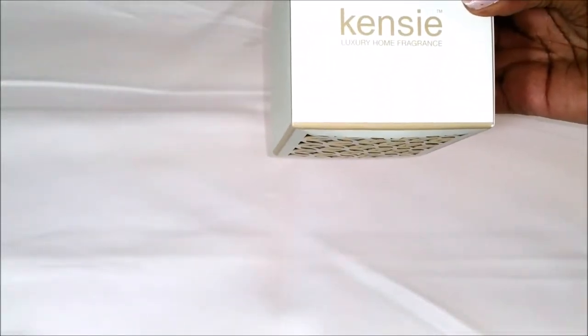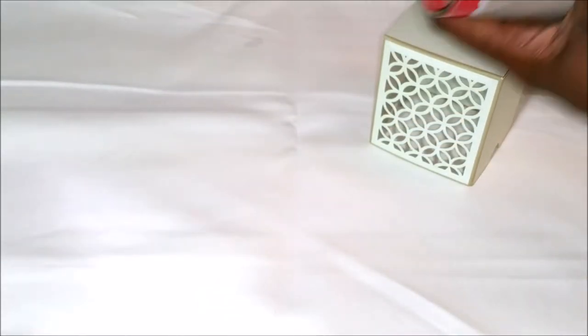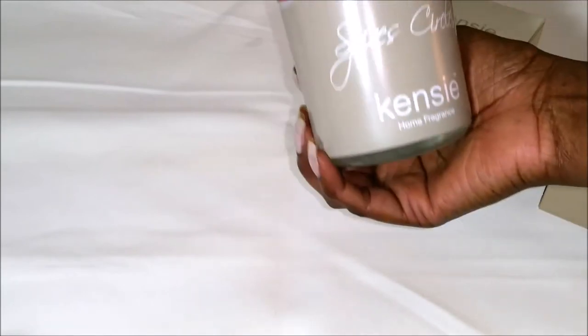As I said, I spent the majority of my time looking at candles. And this one is Kinsey. I never heard of it before. Luxury Home Fragrance. I thought it smelled really good. It was different. It had a different smell to it. I don't know how much that was. Only $7.99, which is a big difference from Bath and Body Works. And it really smells awesome. I like the way it smells. It's called Spice Circles. It's a clean scent, and I like it a lot. I like the box too that it came in. Kinsey Home Fragrance.